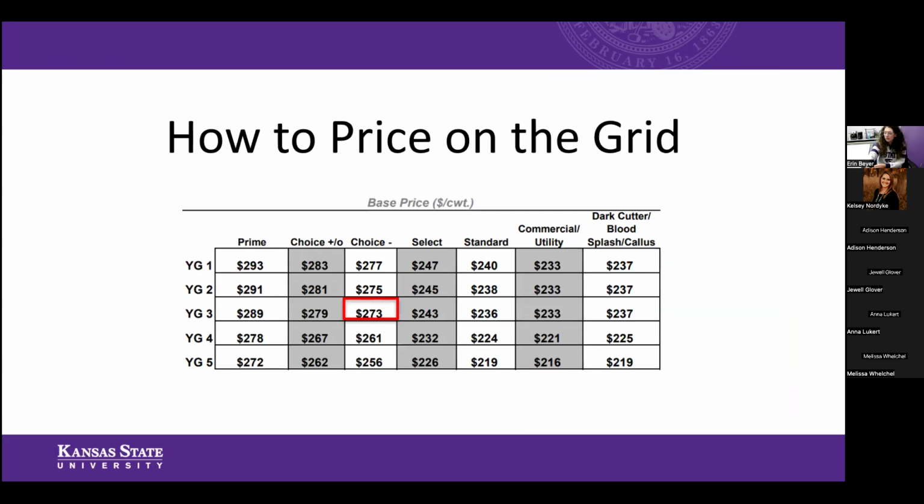So let's run through an example, and then I'll open it up for questions. Again, that base price that I use and that the market reports use is going to be a USDA or USDA low choice yield grade 3. So if I am lower yielding than that, which would be yield grade 4 or 5, you'll see as I move from top to bottom within the low choice column, that price goes down. That's a per hundredweight price. It goes down for all the reasons I already mentioned.